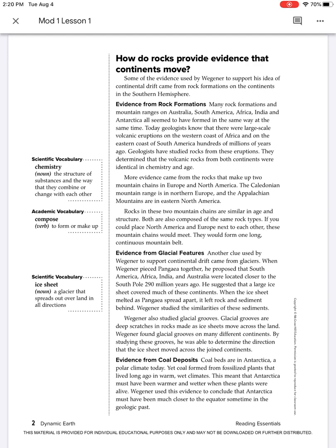More evidence came from the rocks that make up two mountain chains in Europe and North America. The Caledonian Mountain Range is in northern Europe, and the Appalachian Mountains are in eastern North America. Rocks in these two mountain chains are similar in age and structure. Both are also composed of the same rock types.